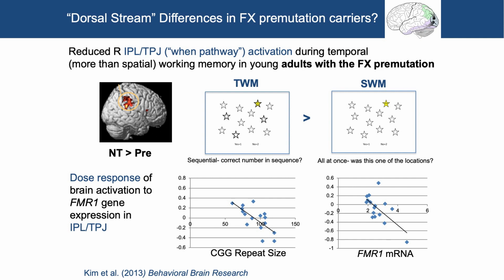So we've done these kinds of experiments, a little bit different. Here you have a star that's coming temporally, 1, 2, 3, 4, and we asked them to tell us, okay, is this a place where the star was, et cetera. So again, the actual details, we probably don't have time to unpack them, but we found a big brain difference too, not on the spatial aspects of working memory, but the temporal aspects of working memory. So lining up in the premutation, very much the same kind of results we saw in the Fragile X syndrome.